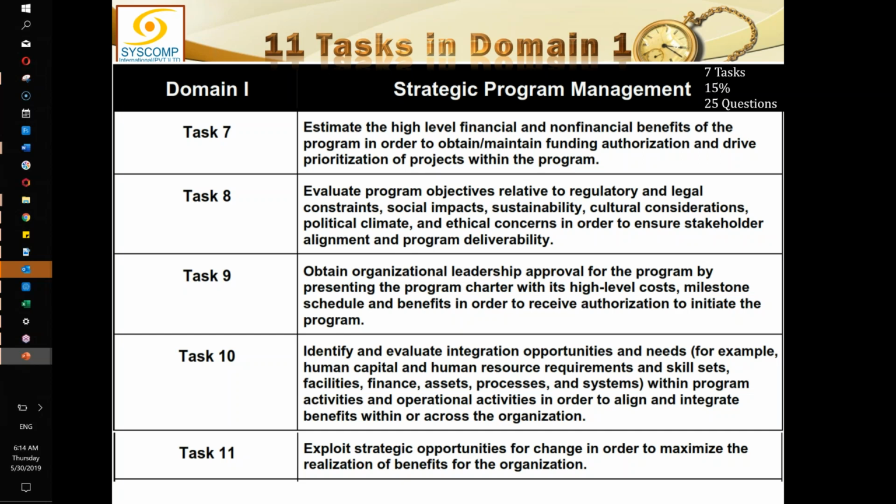So task 10, we are identifying and evaluating the various integration opportunities and needs. That means what human capital will be involved in it, what human resource requirements, what are the skill sets required, what are the facilities, geographic localities, assets, finances, processes involved, and the systems. This all encompasses a larger framework of the organization at the operational level. So this is not only the program activities we are talking about, we are talking about the operational activities, and they all have to be aligned, and the benefits are to be integrated so they can be transferred to the organization. Does it make any sense?